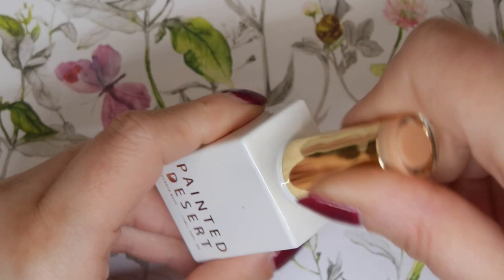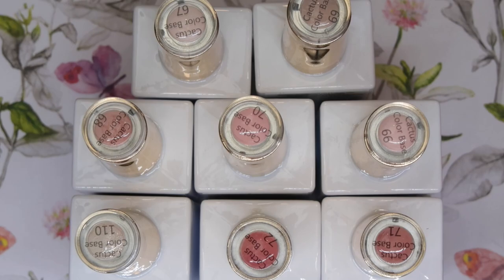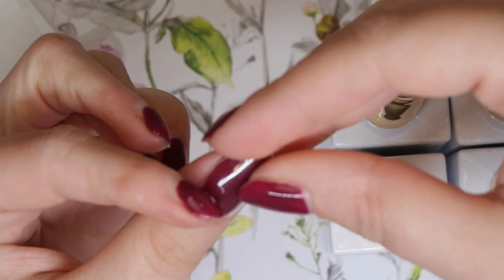Okay, so they also have their cactus colors, which you can use in combination with their tips. So you'd put a little bit of gel down and then you would go in with their tips, adhere their tips to the nails, like that.